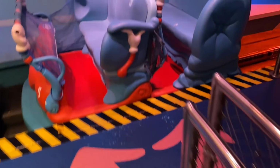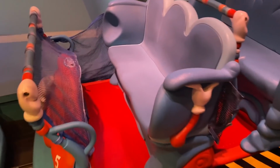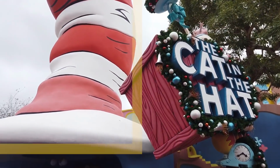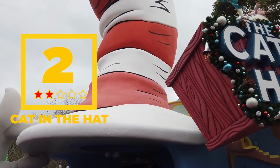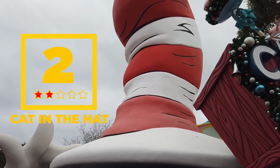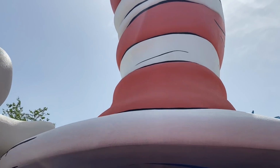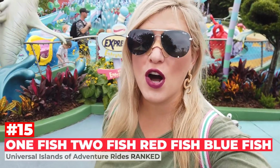It's definitely not a must-do in my book, and it's even my least favorite attraction in this land. Cat in the Hat for me is probably a 2 on the must-ride list. It's definitely not a must-do for most people. It's kind of like you should watch it just to see what I'm talking about, but I think most people can skip it. Coming in at number 15, we have One Fish, Two Fish, Red Fish, Blue Fish, also located in Seuss Landing.